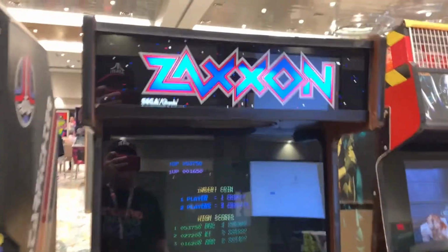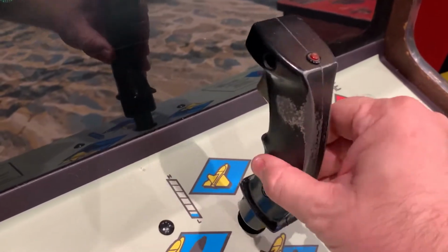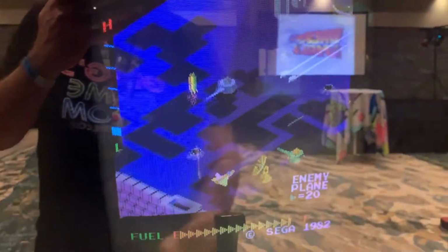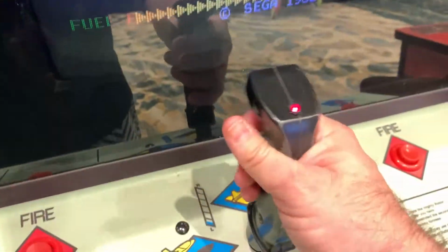Here's another one of my favorites, Zaxxon. Got the trigger right here, but this controller is actually made out of metal. So it's pretty sturdy. Also realistic too. Whenever you're gonna be flying a spaceship through a 3D environment, you definitely wanna do it with a metal joystick.